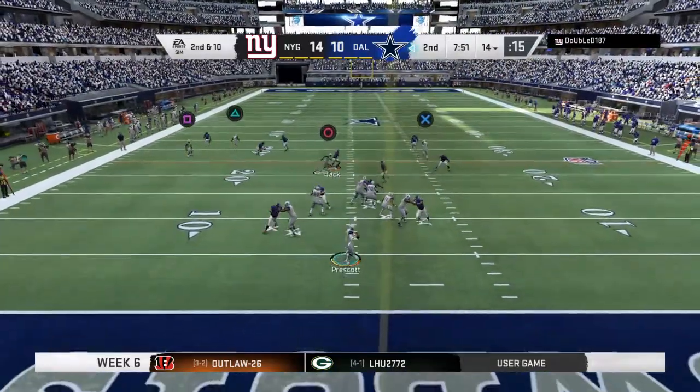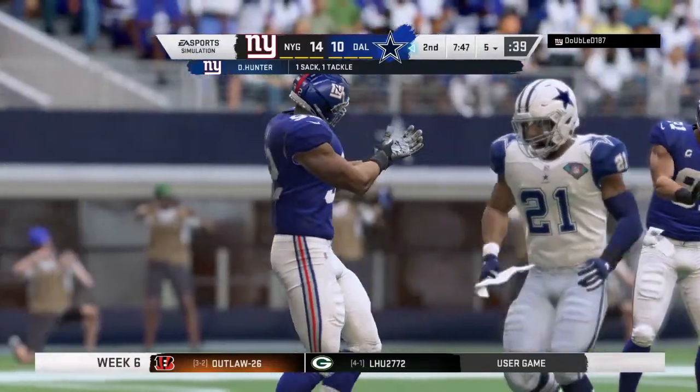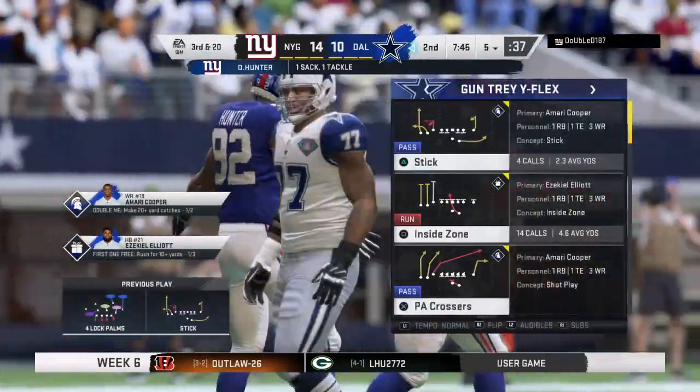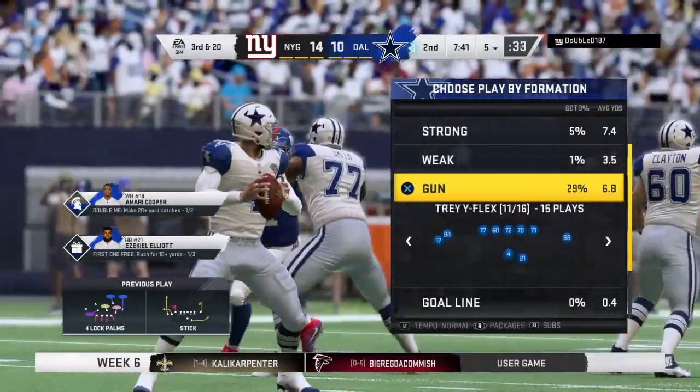A 2nd down throw for Prescott. Pressure gets to him, and down he goes. Back at the 4-yard line. Danielle Hunter able to record his 5th sack of the season.